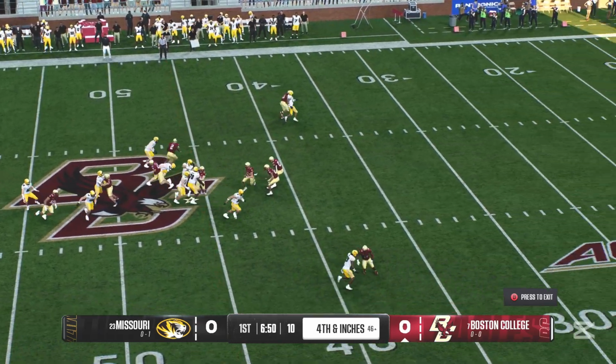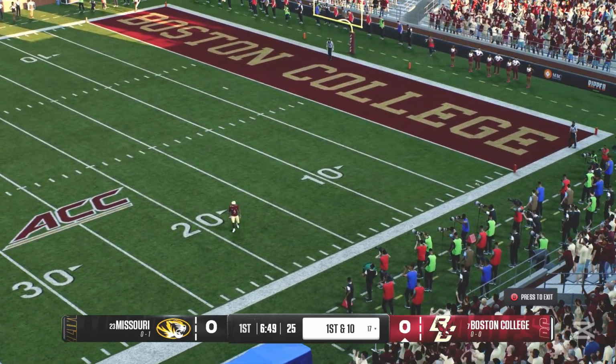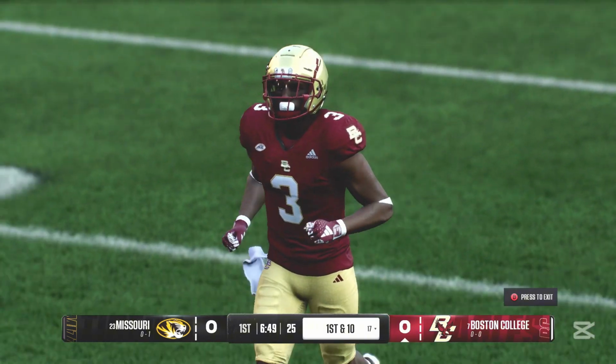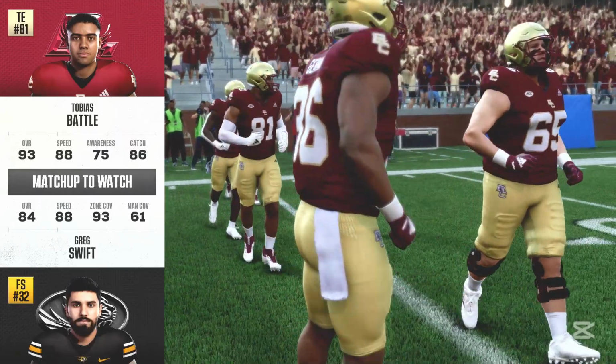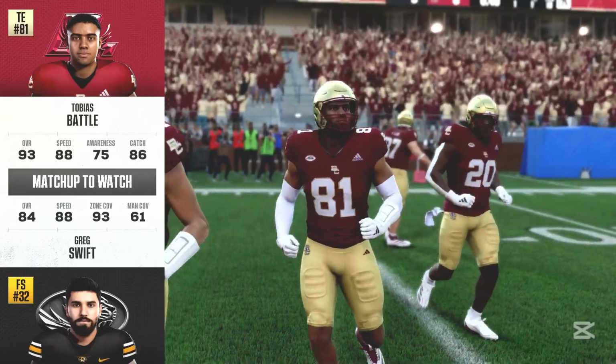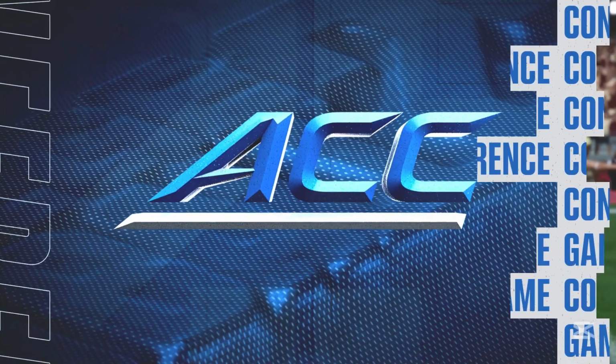First punt of the day, and he'd love to lock them up close to their goal line. And he will boom that punt out of bounds. No chance for a return. Let's see where the officials spot it. So Boston College's offense will go to work for the first time today.